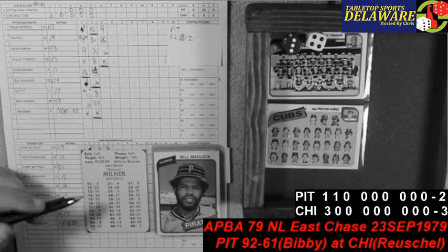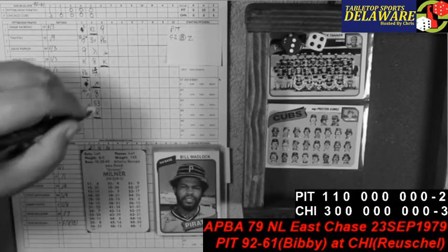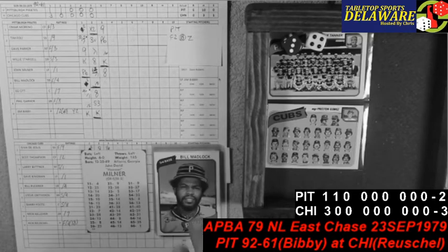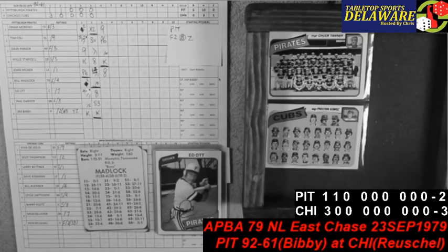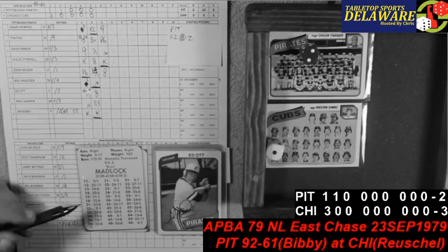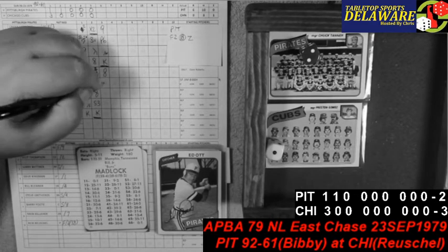Here's the pitch. 3-4, fly ball to center field. Scott Thompson gets underneath that one, makes the catch. Out number 1. Bill Madlock now to the plate. Mad Dog, the hot corner man. 2-1, fly ball to left. Deep one. Dave Kingman playing deep on him. Over to the corner, expecting him to pull it. Gets there and makes the catch.